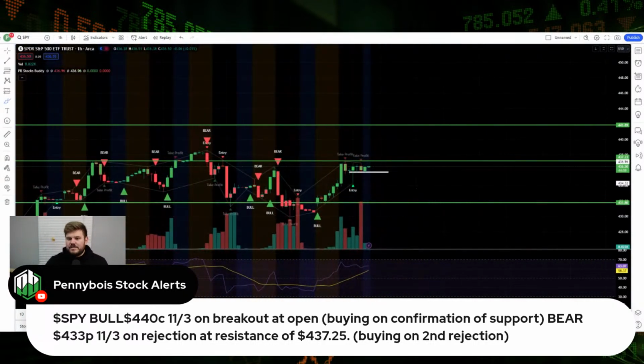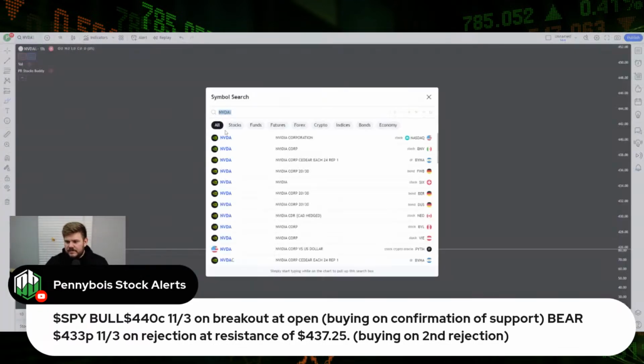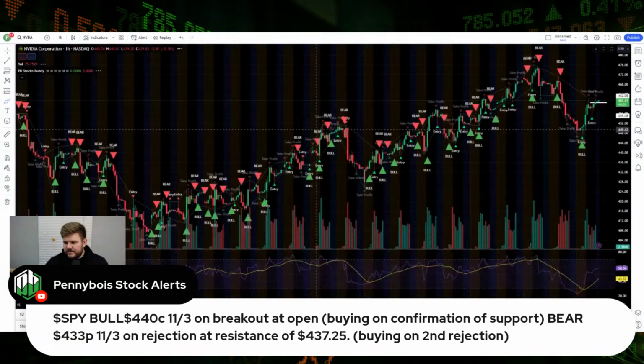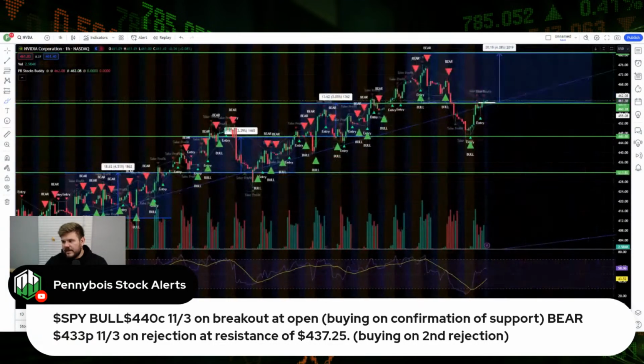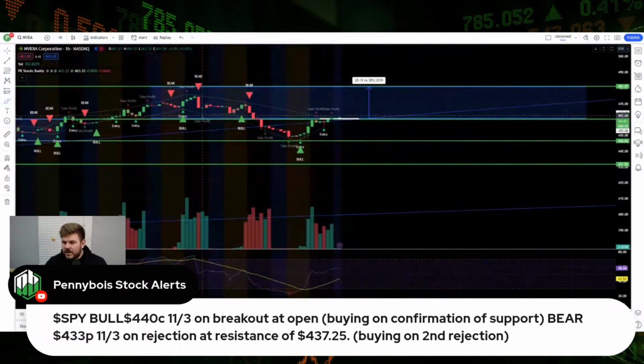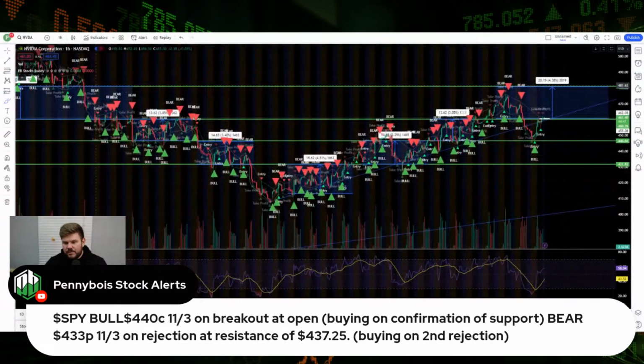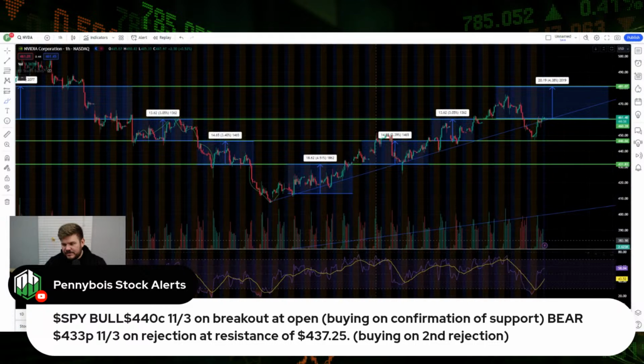So that's our SPY. Next up, NVIDIA. Again, we mapped this one out very clearly and succinctly on the last stream. As you guys know, we mapped out each of these individual ranges and how far they moved in those ranges. And then we turned on Stocks Buddy to confirm that analysis, which was correct.